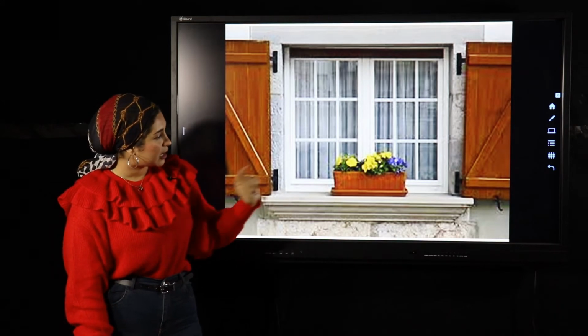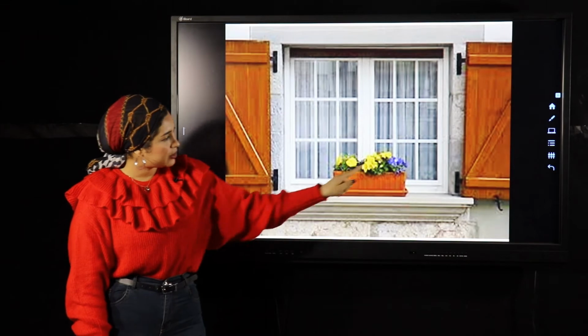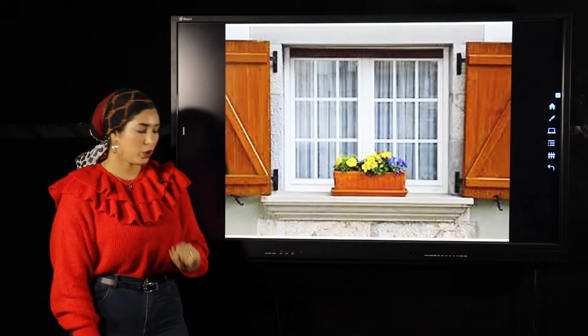Look, you can put flowers on your window. It's very nice. Can you look? What's the color of this flower? This one is yellow and this one is, I think it's purple, right? W, W, window.